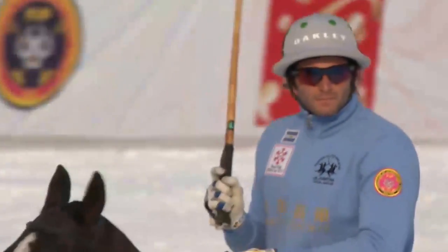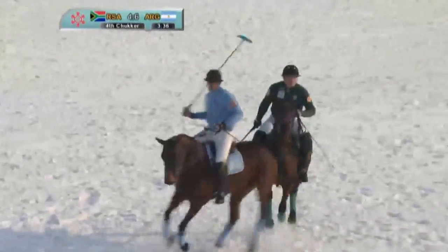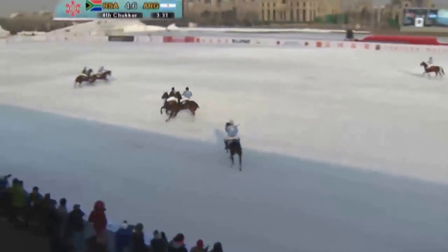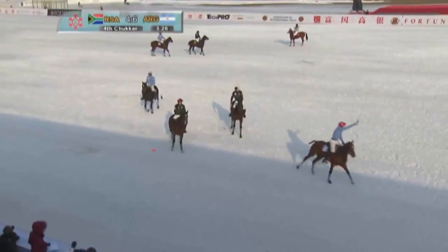So South Africa doing all the attacking in this fourth chukker, and we're nearly halfway through it. So Argentina can't rest on their laurels just yet. They need to focus on not giving away the penalties to South Africa. De Bruin's shot goes up to the boards. Backed in there by Mackenzie. De Bruin coming through, but there's Martin Jokan again doing that great defensive play, coming around, playing the stick side.